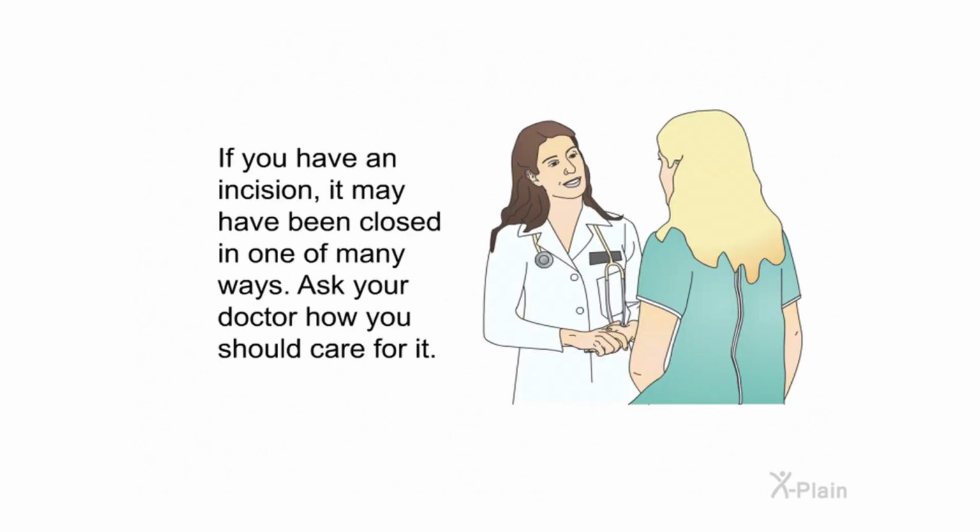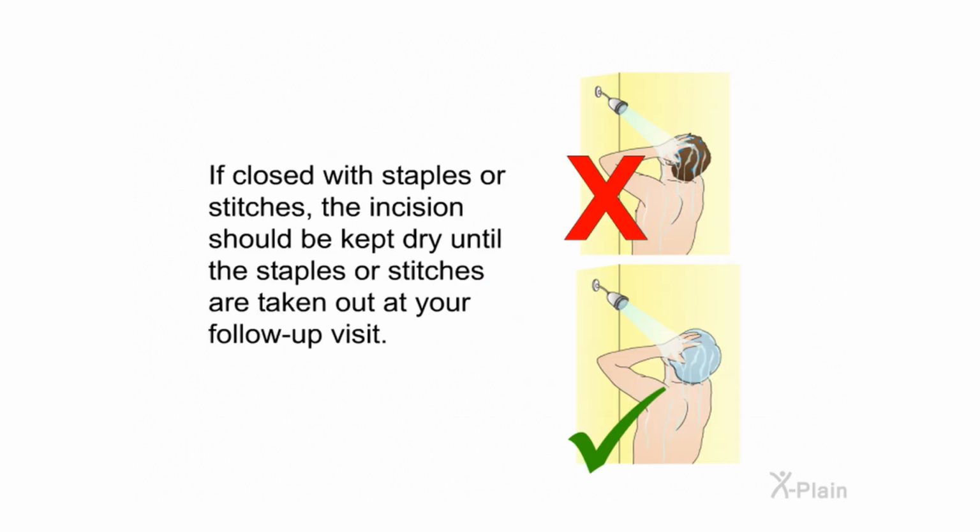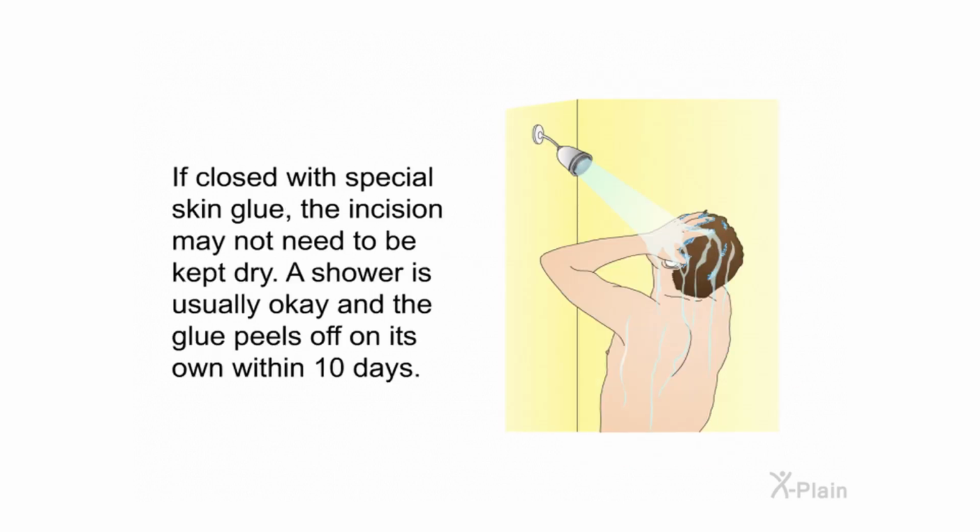Incision. If you have an incision, it may have been closed in one of many ways. Ask your doctor how you should care for it. If closed with staples or stitches, the incision should be kept dry until the staples or stitches are taken out at your follow-up visit. If closed with a special skin glue, the incision may not need to be kept dry. A shower is usually okay, and the glue peels off on its own within 10 days.